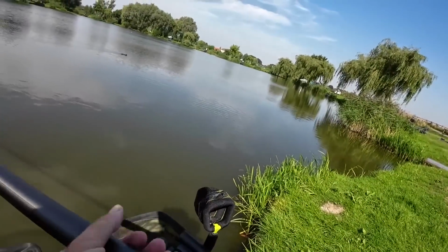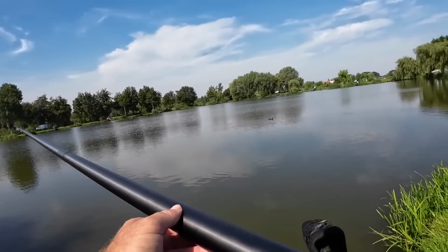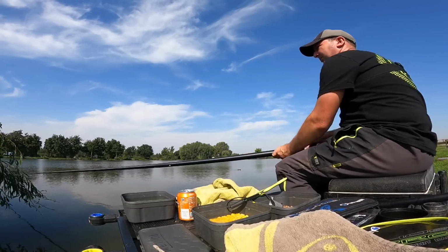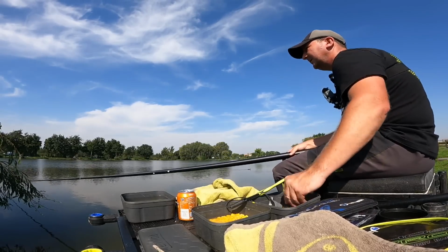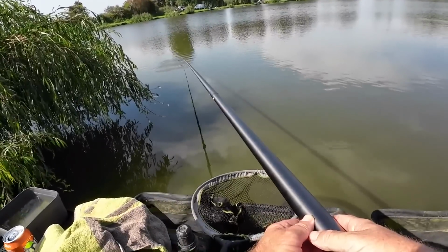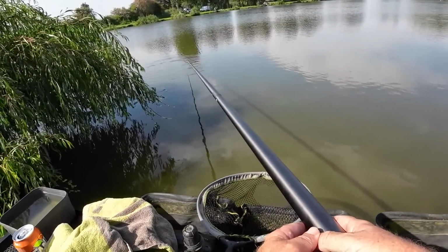If they do continue to be a problem, obviously I can up the feed, or if I think that's going to change things. I do have a shallow rig as well, which I can flick a few pellets over the top, or I can try and fish shallow. I don't know if we catch shallow as close as that, I don't really know, but yeah, that was another bite there.